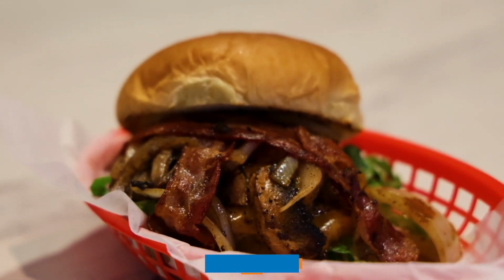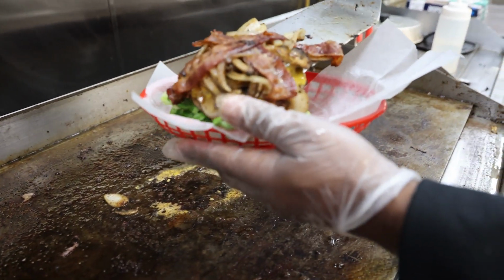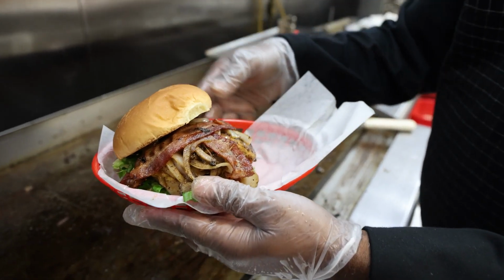I got this hamburger here, cheeseburger, with some lettuce and tomatoes and some bacon and some grilled onions. You got grilled onions and mushrooms. It's a hand-cut burger. Really? Yes, sir. Got some grilled mushrooms up there also. All right, so let me grab this. That's one of our top sellers there. I mean, come on, look at this thing. All right, here we go.